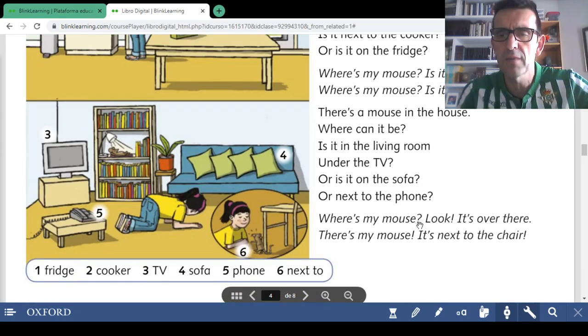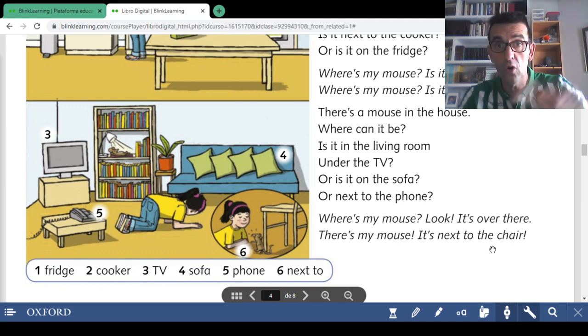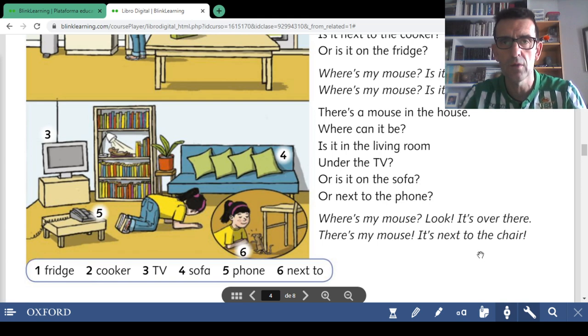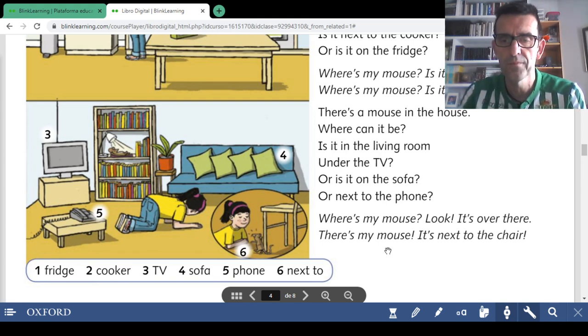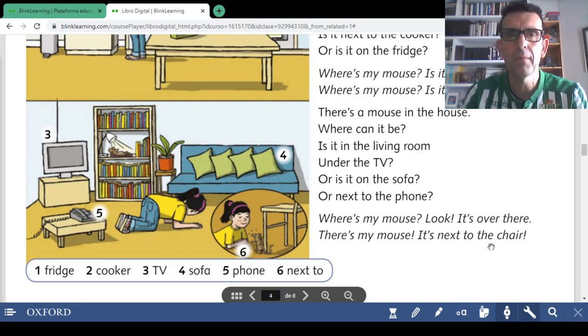And then you repeat, where's my mouse, look, mira, it's over there. Recordad lo que dijimos, over there, es por allí. Por ejemplo, where is Sam, it's over there, por allí está. ¿Eh? There's my house, it's next to the chair, vale.